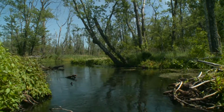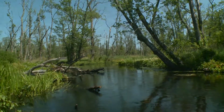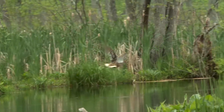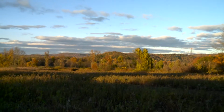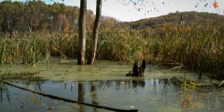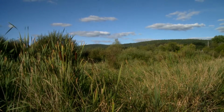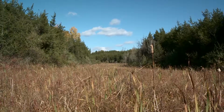Wetlands are among the most biologically productive ecosystems on Earth. Life is everywhere. 31 natural communities are found in the Great Swamp watershed. Forested uplands, emergent marsh, floodplain forest, wet meadows, and calcium-rich fens are just a few.